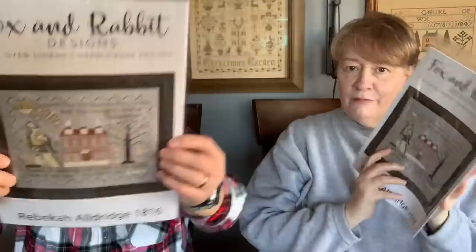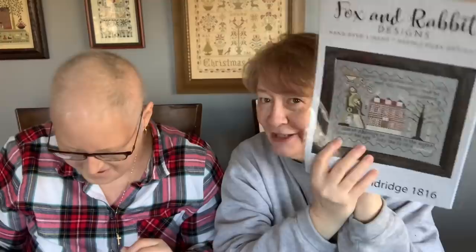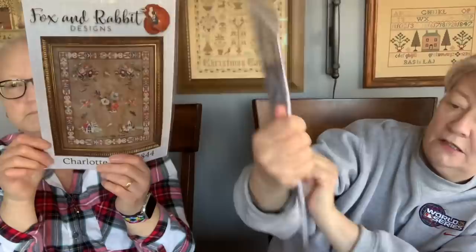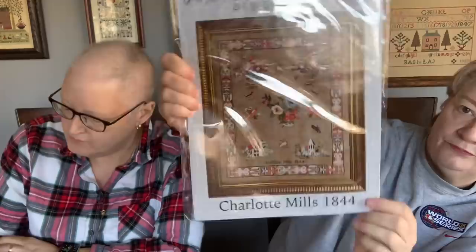Did you see the little monkey underneath? No. Is that not cool? That looks almost like an alien, doesn't it? Rebecca Alden, 1816. I wanted to stitch this. And then they sent some of their reproductions. This, Charlotte Mills. I mean, that border, you have to study it to see. It's just beautiful.